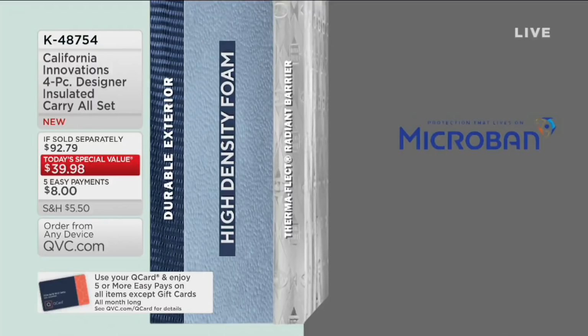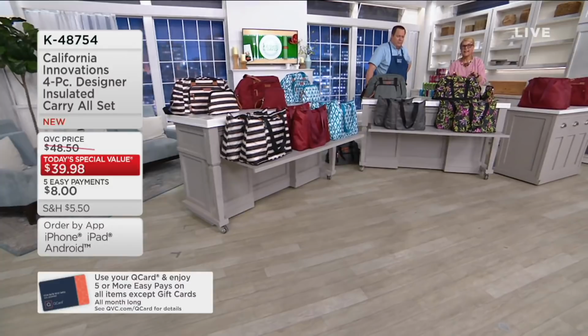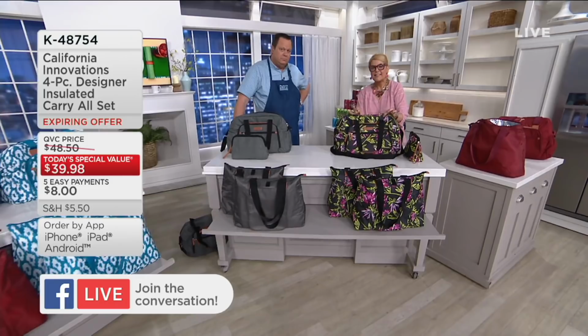Wipe everything down nice and clean. You can even put a little soap and water and bleach in here if something gets really yucky. Microban is going to prevent those smells, like when you spill something in there and the bag gets icky. Not going to happen in these bags.